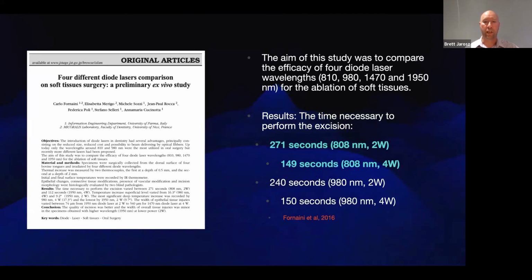And so you can see there in the highlighted blue, if we use a 2-watt laser or a 4-watt laser, let's just go with the 4-watt laser, it'd take you 150 seconds to perform the excision. So they were obviously trying to go around a tooth there, oral surgery. So how long would it take?